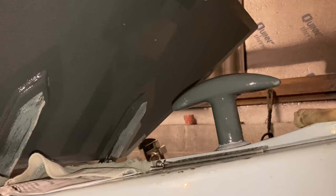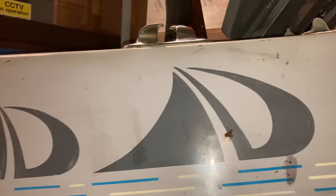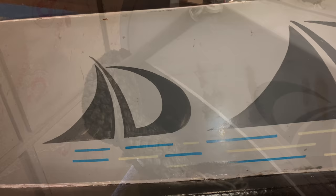Like I said in the last video, there's still a few jobs left to do. As you can see, the bow cheeks desperately need some work doing to them, but that's a job for later. Well, that's it, we're all done. It's all painted and finished.